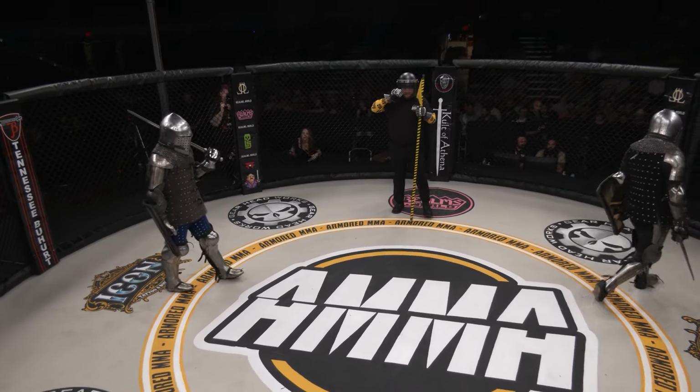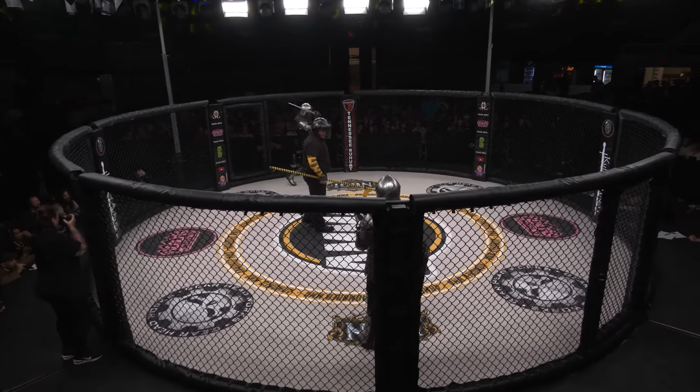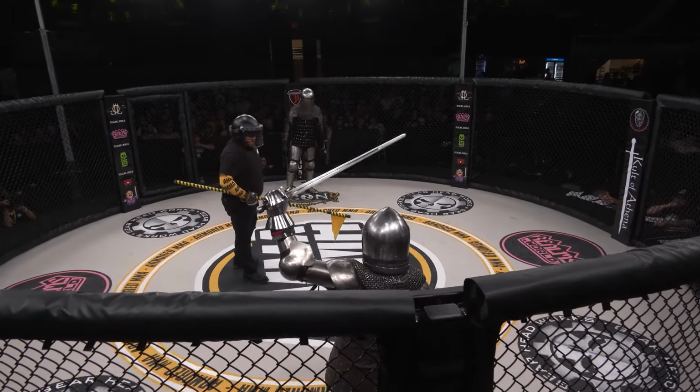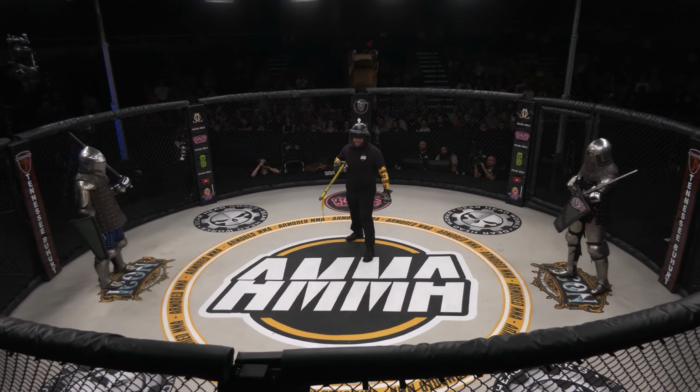Touch tips. Can't wait for that shirt to hit our web store. It's a good one. Fighter number 1, are you ready? Fighter number 2, are you ready? It's Heathen Society. That's another good show.